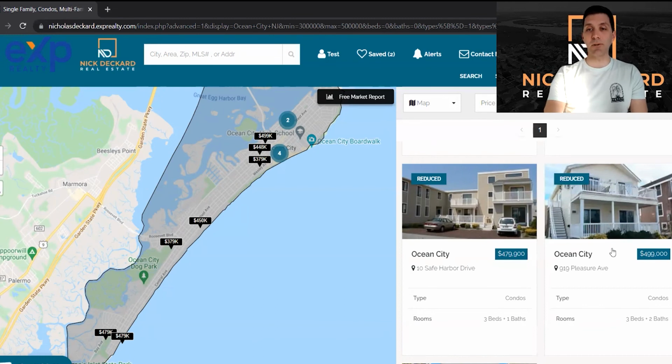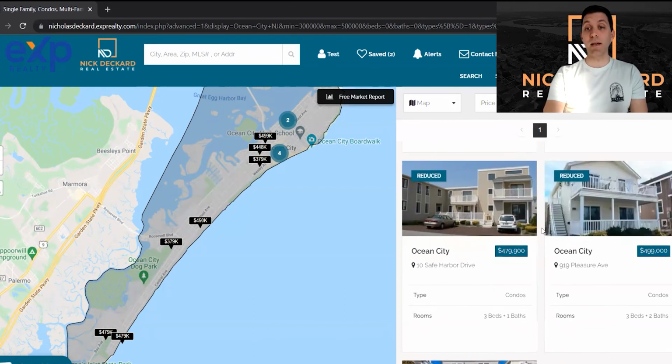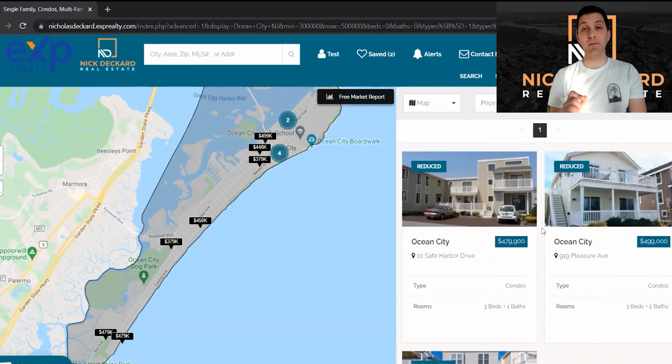Now, 2 more to wrap up. We have 919 Pleasure, which is your standard 3-bed, 2-bath duplex. It is a little smaller in square footage than the true standard, which is around 1,100. This is shy of that, but this is right over the 9th Street Bridge. So if you find yourself loving to walk the bridge, loving to check out the bird sanctuary that's over there, this really does have a lot going for it in terms of its location.